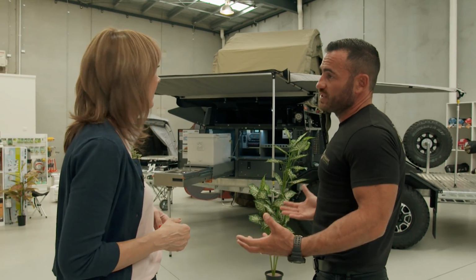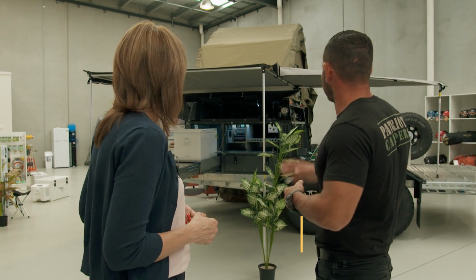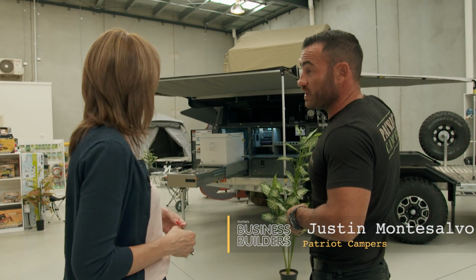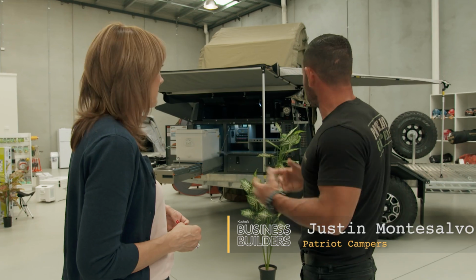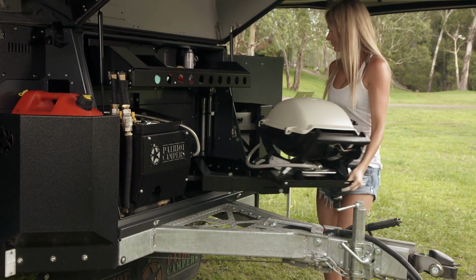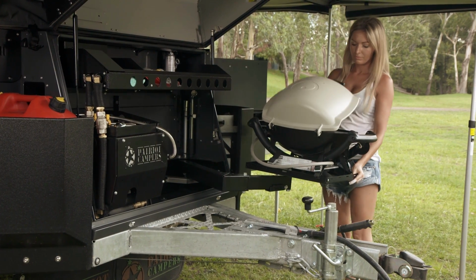Look, Patriot Campers is all about keeping everything simple. You can see you've got a massive tent up the top there. You've got a queen size bed in this model, but our most popular is the king size. Plenty of room for the kids. Full stainless steel kitchen. Everything's accessible at your fingertips and simple.